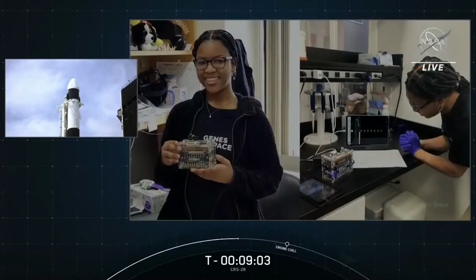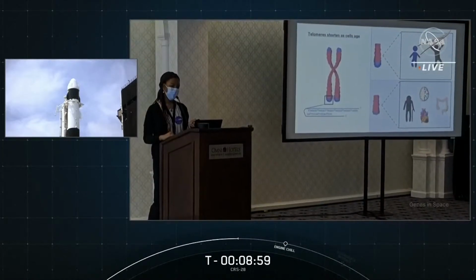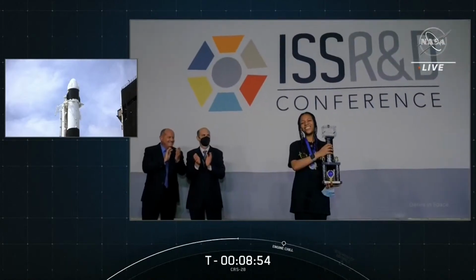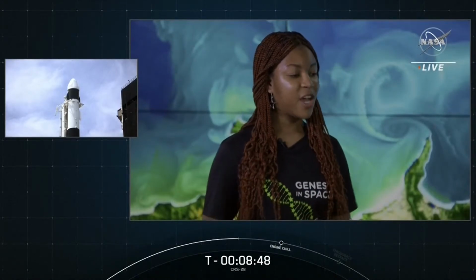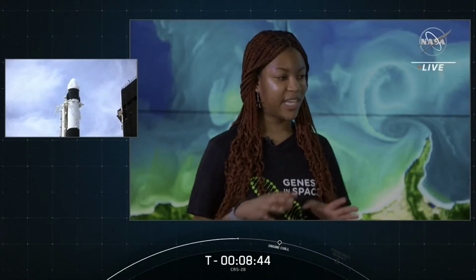Can you break down what is the Genes in Space 10 experiment? The experiment involved telomeres, and these are the repetitive sequences that cap the ends of our chromosomes. On Earth, telomeres normally shorten as we age, but for astronauts in space, they actually appear to get longer. And so with that, I developed an experiment to see if that process could be linked to the activity of stem cells.